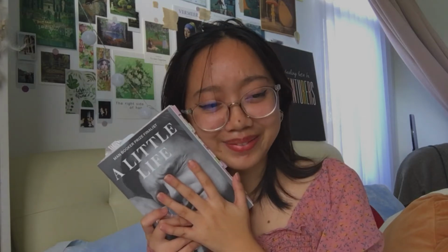Oh, sweet baby! Jude, stop it! I know the last 200 pages are going to be like a smack in your face, like you can't stop thinking about it for weeks. I should not be praising this book because this book is utterly terrible.